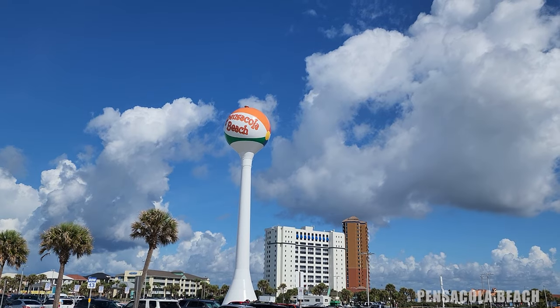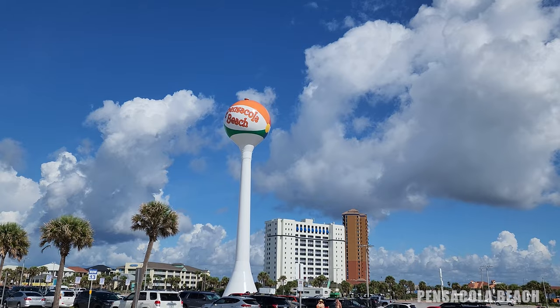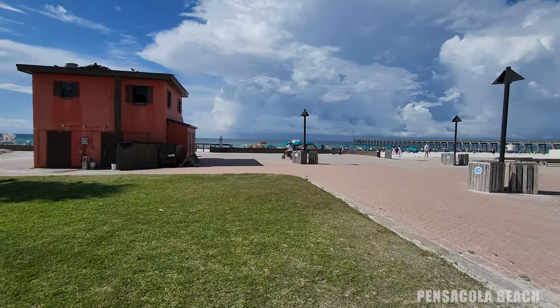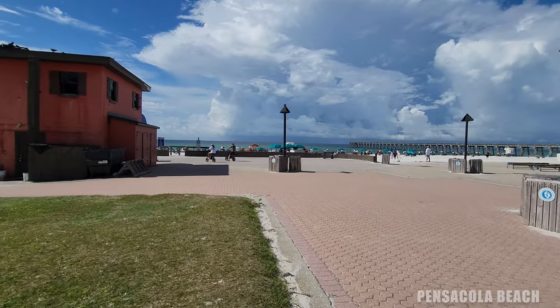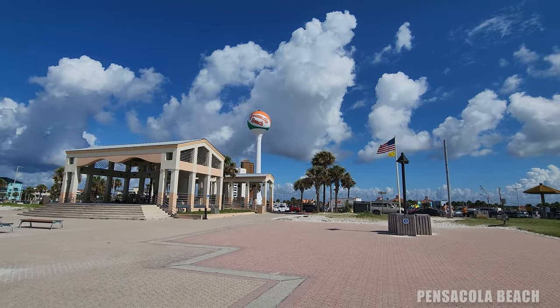I want to get you excited for your trip coming to Pensacola Beach and show you around what it's like in the summertime. So let's go check it out, starting with Pensacola Beach, the main beach, Casino Beach. And this is awesome. It's amazing here, you guys. There are a lot of people, but yes, I love it. Let's go check it out.